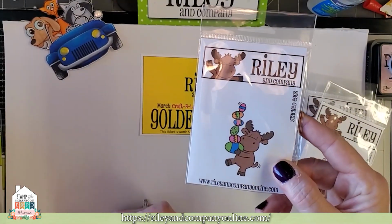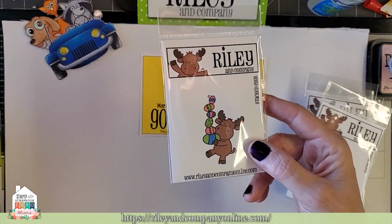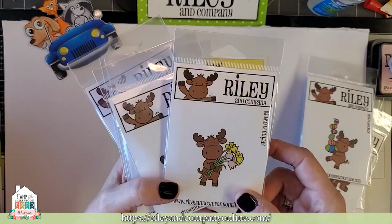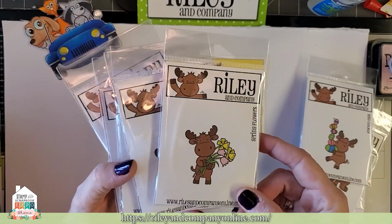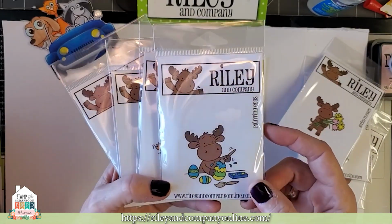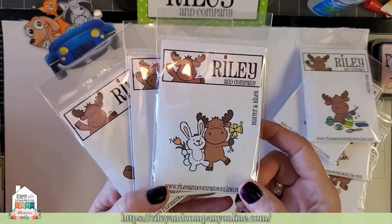And some Easter eggs. Coloring Easter stamps is always so much fun because you can use all the bright, fun colors. Here is a Spring Flowers Riley. We're going to paint some Easter eggs. And there's Buster and Riley, Buster the Bunny.